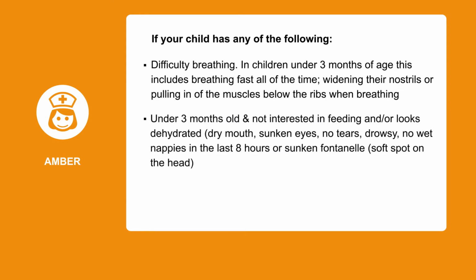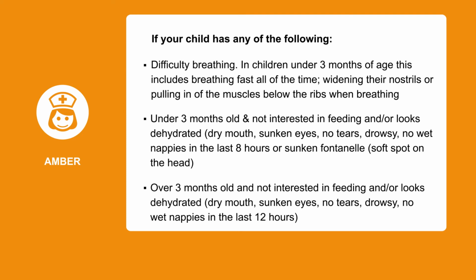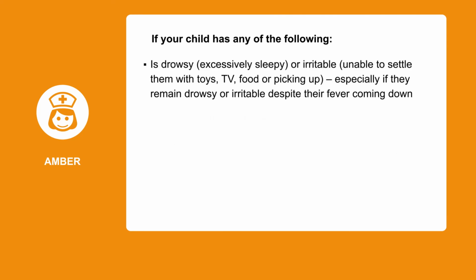They are under 3 months old and won't feed or haven't had a wet nappy in the last 8 hours. They are over 3 months old and won't feed or drink and haven't had a wee or wet nappy for 12 hours. They are drowsy and excessively sleepy or so upset that you're unable to settle them with toys, TV, food or cuddling, especially if they remain very sleepy or very upset despite their temperature coming down.